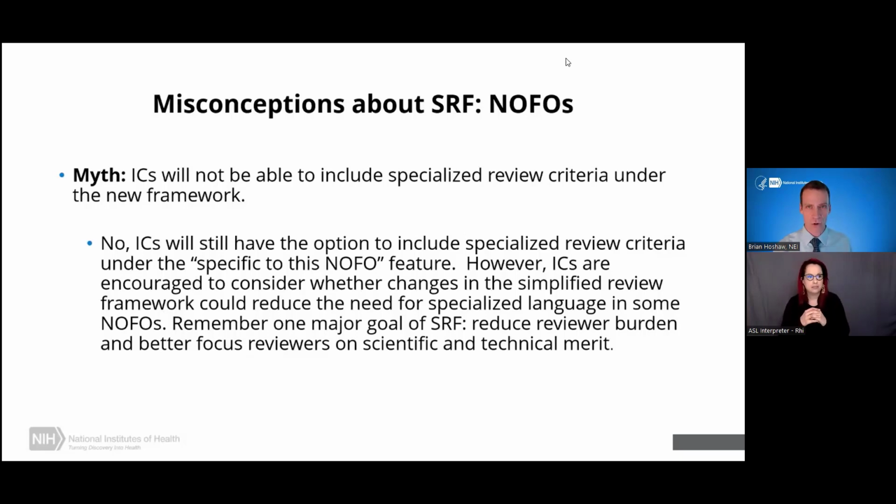The text is much more expansive. It covers a lot more in the default text. And we want to keep in mind that we're trying to make this simpler for reviewers. So keeping the standard text is easier as we're reviewing multiple NOFOs in one study section.